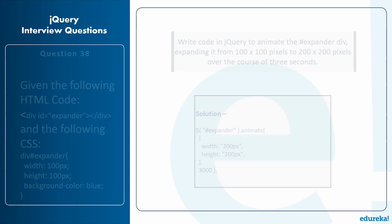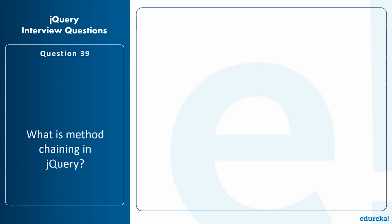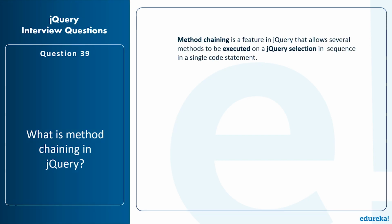Moving on to the next question, what is method chaining in jQuery? In our previous answers we have seen chaining a lot of times. We have seen how with or without chaining can affect certain methods. Now finally we will see what this chaining in jQuery is. Method chaining is a feature of jQuery that allows several methods to be executed on a jQuery selection in sequence in a single code statement.